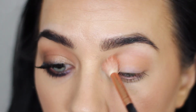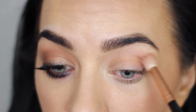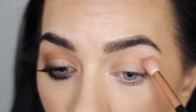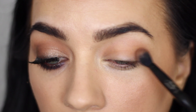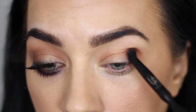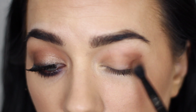So I'm going to be using Pearl as my transition shade. It's a gorgeous matte peach. It's very soft, easy to blend. It's a gorgeous transition shade. And I've actually just primed my lids using the concealer. Then I'm going to be taking Espresso on Taupe and just dabbing this on the outer corner to build up a little bit of depth here, and then I'm going to start blending it out.